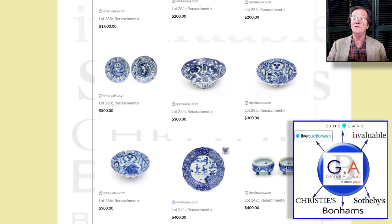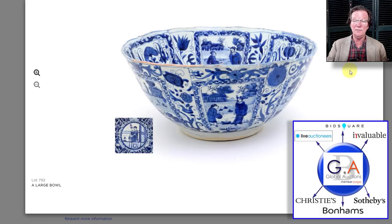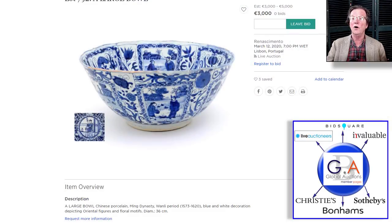But one of the things I wanted to focus on that's on there right now, there's some very nice Wanli pieces. One of them is this great big bowl. This is a 15-plus inch bowl, looks to be in good shape. If you've checked it out, it's over on the Invaluable side. You want to take a look at that, give it a whirl.